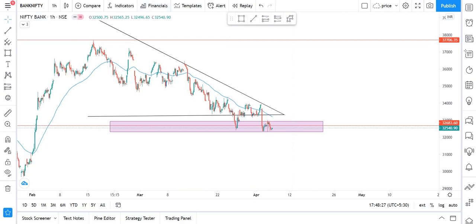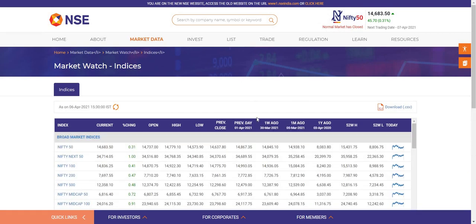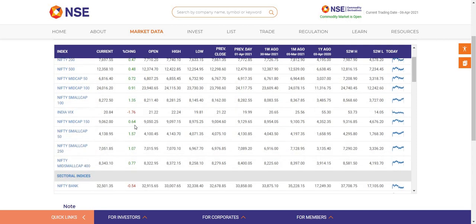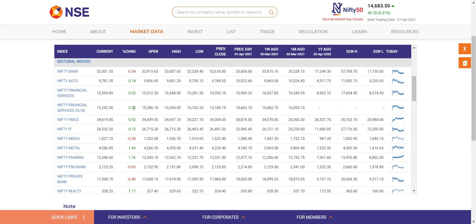Now let's see what has happened to our indices today, the different indices, and what their movement was. Almost what we have seen in the Nifty and in the Bank Nifty also, almost a range-bound movement. As you can see, this is not much gain, only 0.64 points movement. Some indices have shown good movement, but most of the indices were in range only.